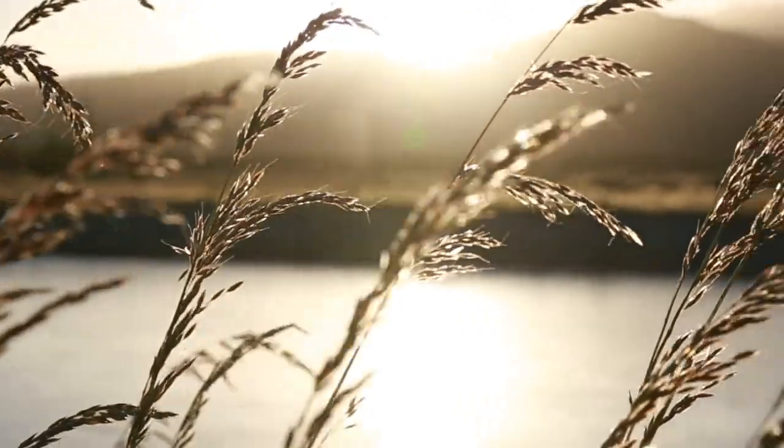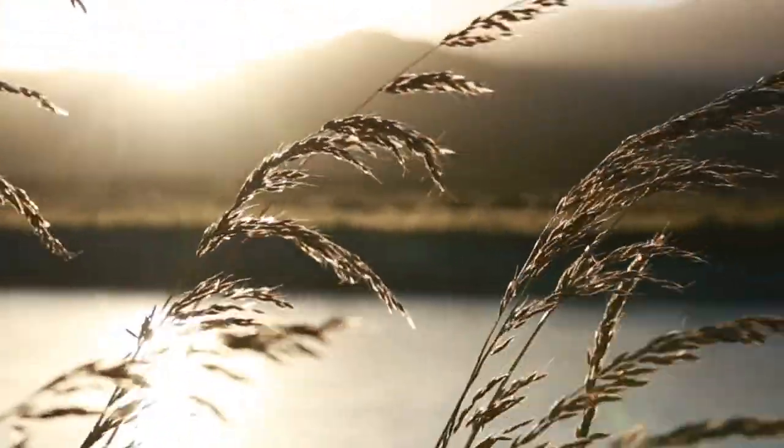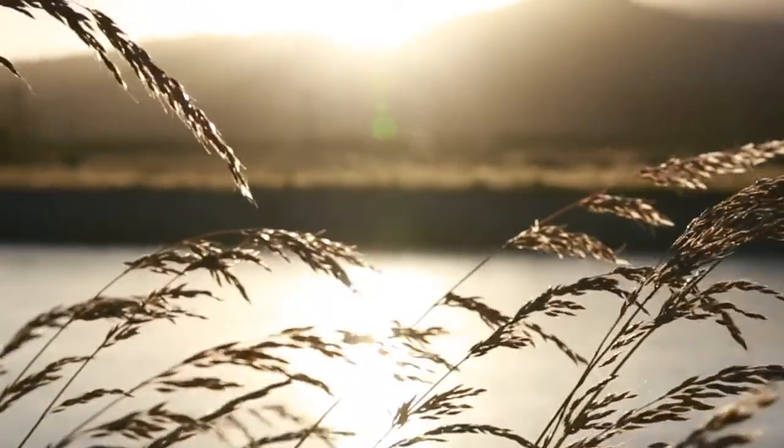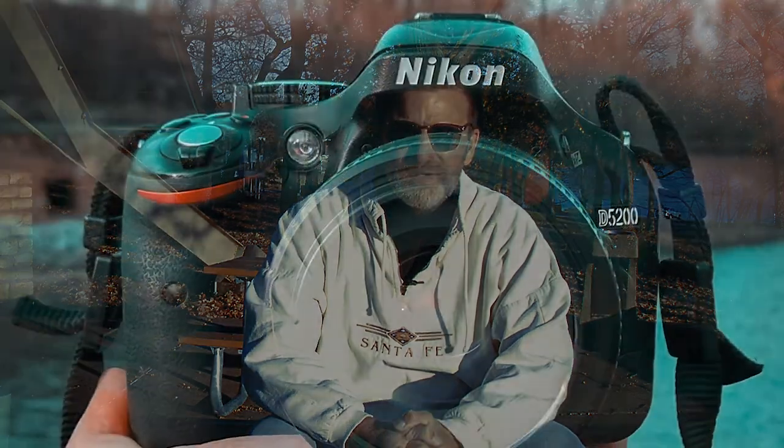And I left it behind. I was out shooting a sunset at a lake, and I left it sitting in a small camera bag, and I came back that night or the next day, and I was just heartbroken because I'd lost my first really good camera. And after that, though, I went to a shop, and that's when I started with Nikon cameras.